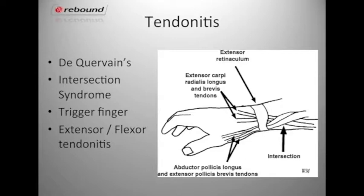Right? Splint, maybe an injection, and occasionally surgery. Sometimes those splints and injections don't do the job, but it's a solvable problem, and the surgery is not a major to-do. Intersection syndrome is just a little proximal to that. Similar problem, same idea for treatment, all the same steps. But again, keep them working, educate them about what the problem is, and help them to understand that one way or another, it's a fixable problem. That gives people a lot of hope.